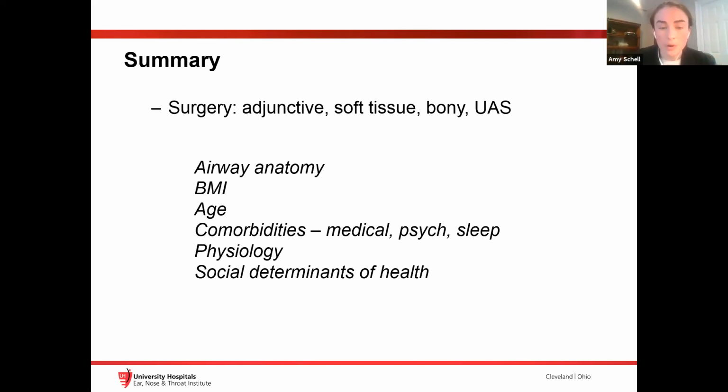And lastly, we're hearing a lot about social determinants of health. That matters a lot here. What is their perception, their bed partner's perception of what's going on? Do they have access to a clinic? For Inspire, we have so many post-operative visits, and so you're going to need a relatively health literate patient who's mobile and can get to a clinic with a programmer. Do they have electricity? Can they plug a CPAP machine into a wall? So these are all things to think about for these patients.